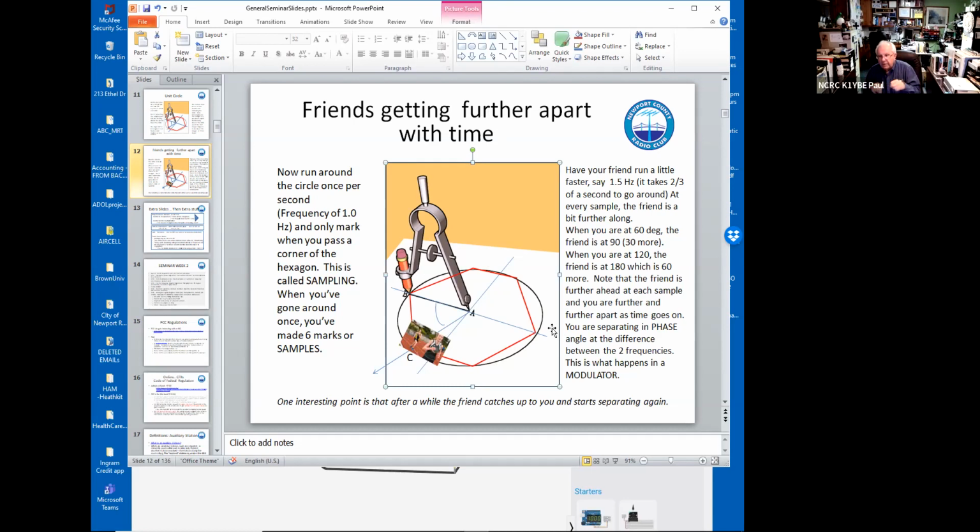And then eventually you'll actually catch up to each other. And then you won't know who was ahead or who was behind. Because if you're both going around and separating, and then this one catches up, you can't tell who's ahead or behind anymore, right? Until you separate. Okay, that effect shows up in all these radio things.